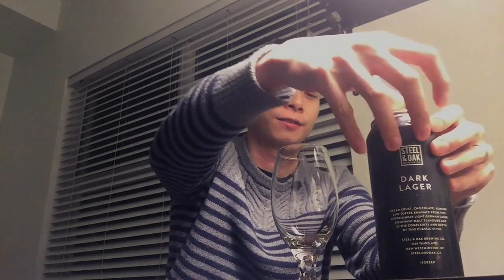So Steel and Oak, this one comes with some tasting notes. Bread crust, chocolate, almond, and toffee emanate from this surprisingly light German lager. Dominant malt flavors add to the complexity and depth of this classic style. Yes. It's 5% ABV, 27 IBU. Pretty sleek can. Can't really hate on this too much. It's just got it. All right. Enough talk.